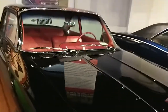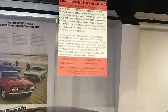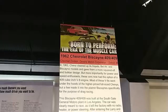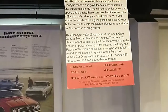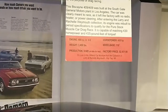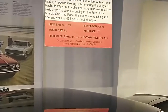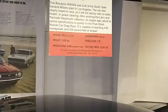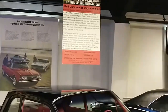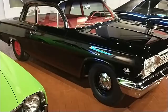Another favorite. $409, $409. 430 horsepower, 3,400 pounds, for only a measly $2,400. I know we're spending more than that on down payments on new cars these days. It's a shame. What a beast.